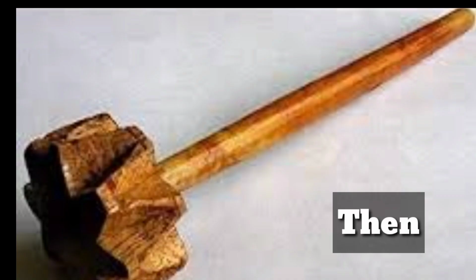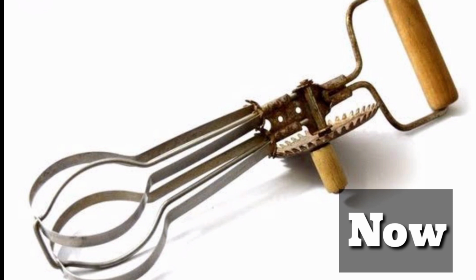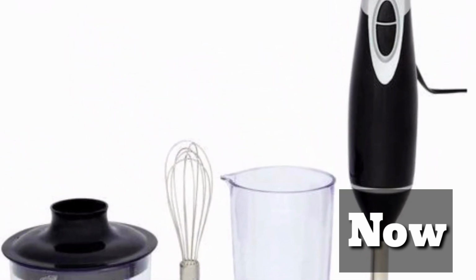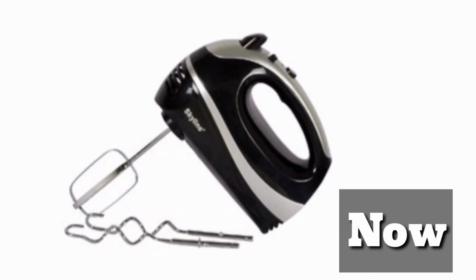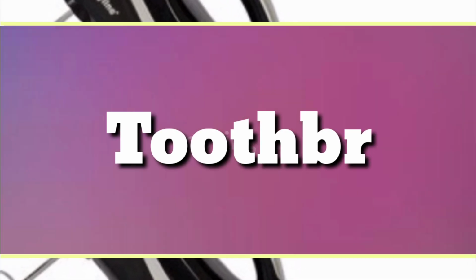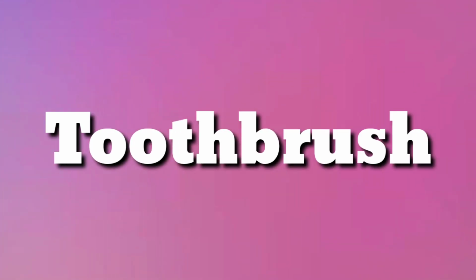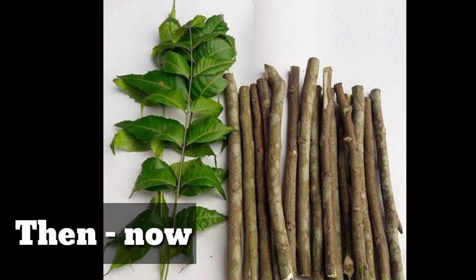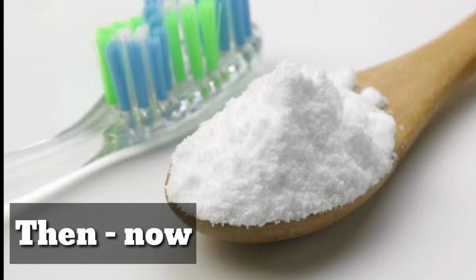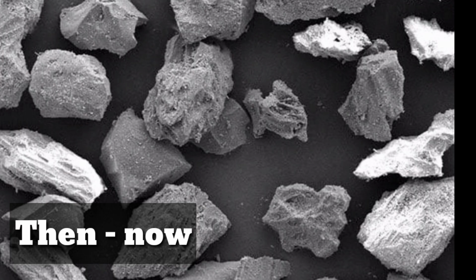Hand blenders, which we can also call whiskers, traditionally are made of wood and hand powered. Now let's know about toothbrush. In olden days, people used frayed twigs of neem, fish bones, porcupine quills. Later they used tooth powder made of ox hooves, ashes combined with pumice.